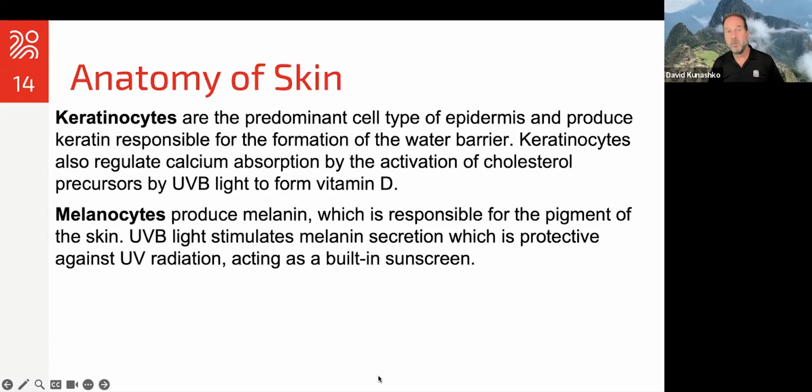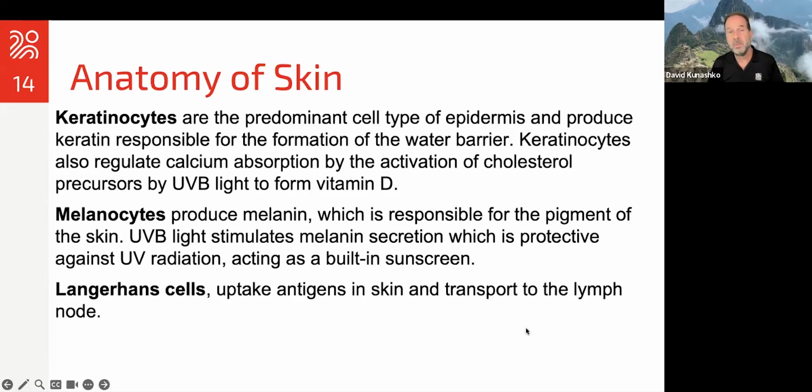Melanocytes, which I'm sure everyone's heard of, produce melanin. This is responsible for absorbing most of the UVB, so the darker our skin, the more protection from the sun. And depending on your genetics, the closer you are to the equator, the more melanin you'd have in your skin to help protect against the more intense ultraviolet B light closer to the equator.